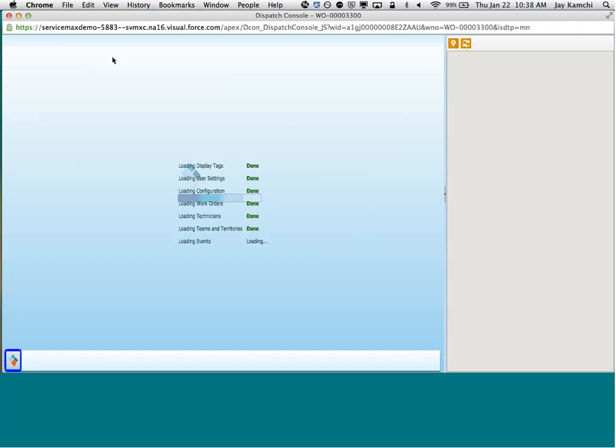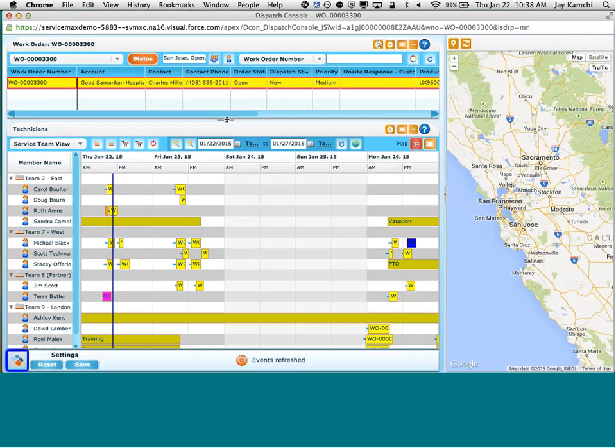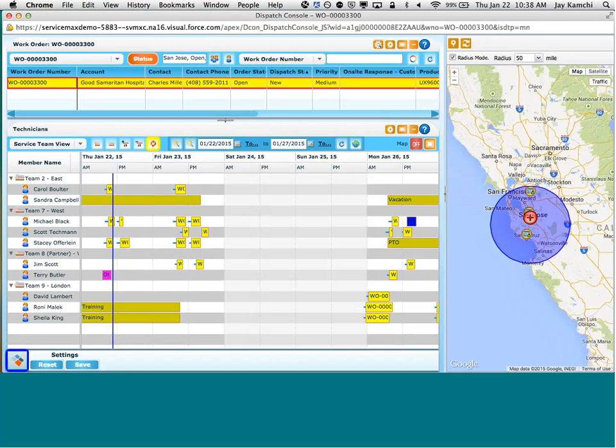I've decided I'm going to dispatch it, so I'm pulling up the dispatch console. Up top, I've got the work order, 3300, that we're going to dispatch. Down below, I've got my teams and their schedules. On the right, I've got an integrated Google Map. I can find the right teams and technicians by geography and skill set. So notice what happens to my list of technicians. I'm going to make that bigger. Notice what happens here to this list of technicians when I say find technicians. It gets smaller. It's only showing me the people with the right skills on their technician record.